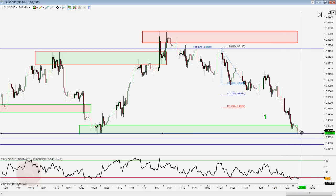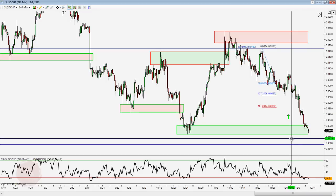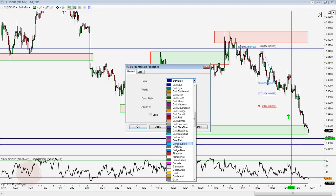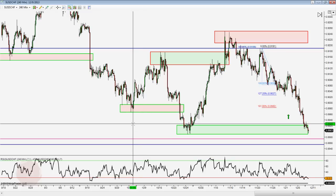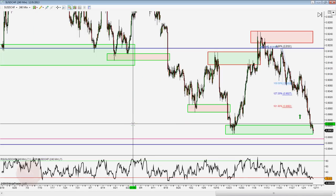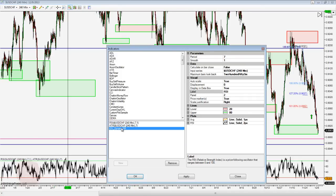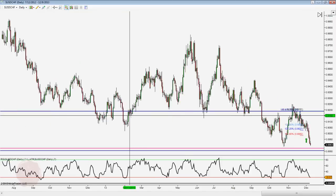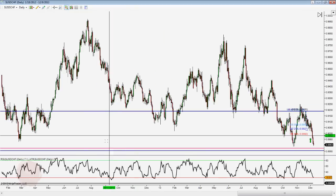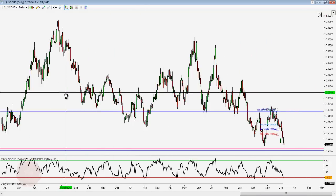What I want to do then is zoom out and see, does one of these levels give me a better opportunity than the other? In this case, does the pink level put me safer than the blue level? Does the blue level put me safer than the pink level? If I zoom out my charts, can't really see much here, but let's go out to a daily chart. And you can see that neither one is going to put me at an advantage.